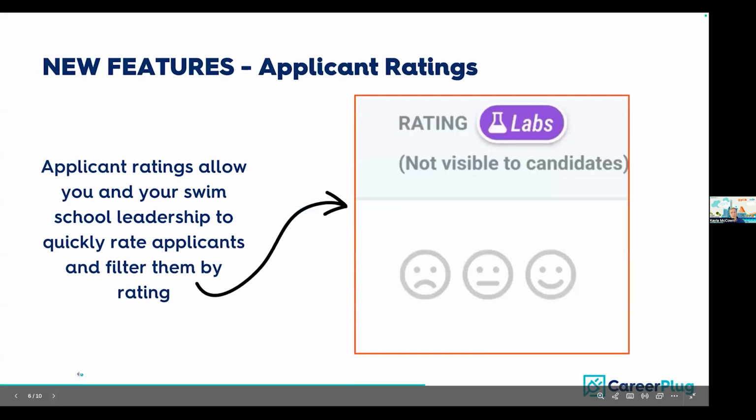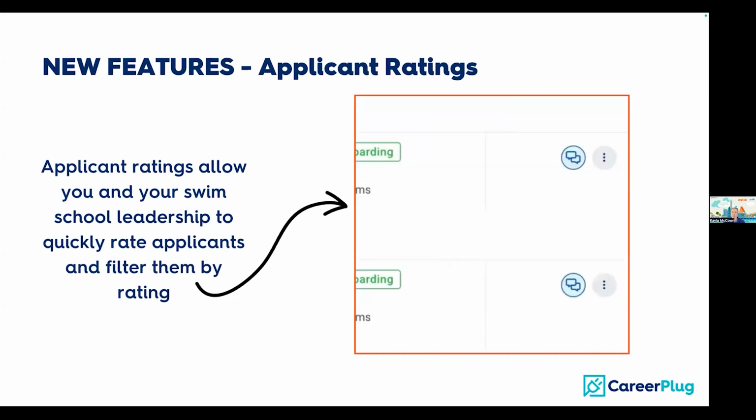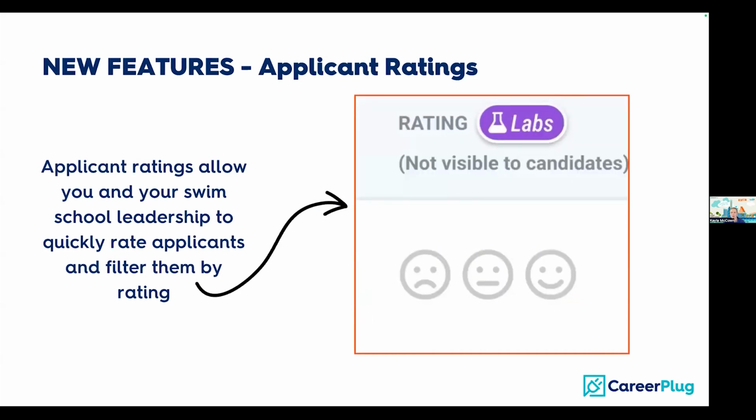So, one of those features we launched is applicant ratings. When we think about hiring, and our goal at CareerPlug is to help people hire and retain and onboard talent, it can be overwhelming sometimes when you have several applicants sitting in an inbox that you're not sure what to do with. So we launched applicant ratings. You simply rate the applicant for you as you go through and look at several applicants, and then you can go back and filter those applicants by those ratings.